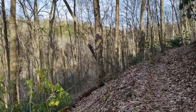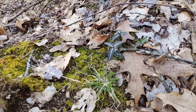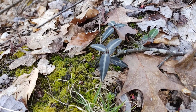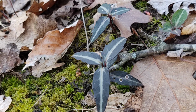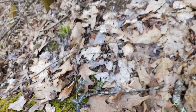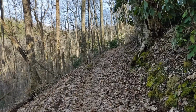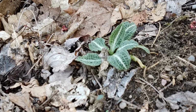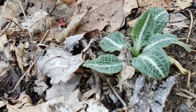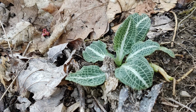Ooh, I think we have here, we saw the rattlesnake plantain earlier, I believe that's striped wintergreen. Really a pretty plant. That and the rattlesnake plantain, both really pretty. Now here's some rattlesnake plantain to compare it with. You can see that much more intricate webbing on the rattlesnake plantain.